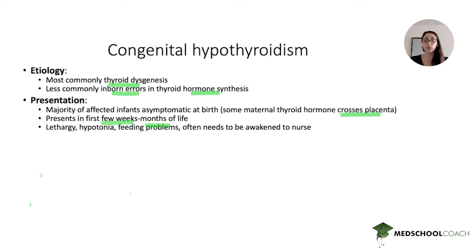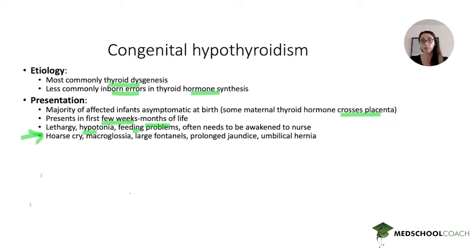So typically we'll see either all or some of these features, including lethargy, hypotonia, feeding problems. Often the infant needs to be awakened to nurse, doesn't wake up by himself or herself every 2 to 3 hours. The features that are really specific for congenital hypothyroidism are the ones I mentioned already. So the hoarse cry, the macroglossia, large fontanels, prolonged jaundice, and umbilical hernia. If you see a few of these, they are major clues, and after this question, you'll be able to recognize these as being characteristic features of congenital hypothyroidism.